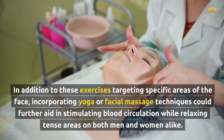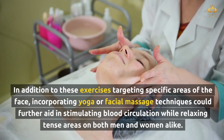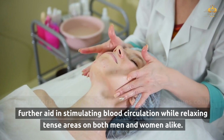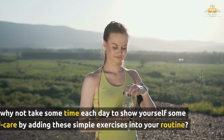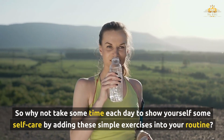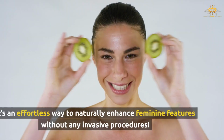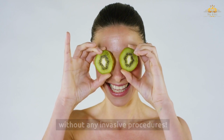In addition to these exercises targeting specific areas of the face, incorporating yoga or facial massage techniques could further aid in stimulating blood circulation while relaxing tense areas on both men and women alike. So why not take some time each day to show yourself some self-care by adding these simple exercises into your routine? It's an effortless way to naturally enhance feminine features without any invasive procedures.